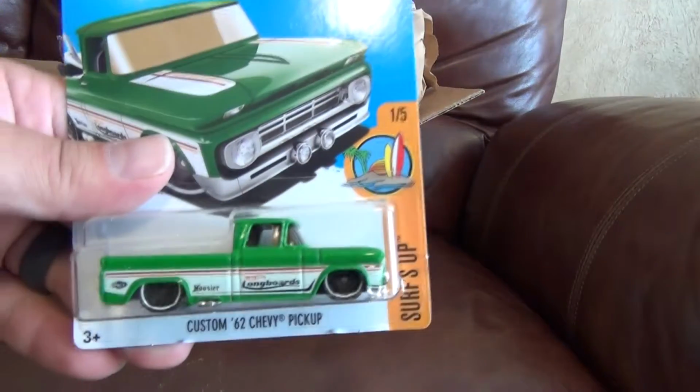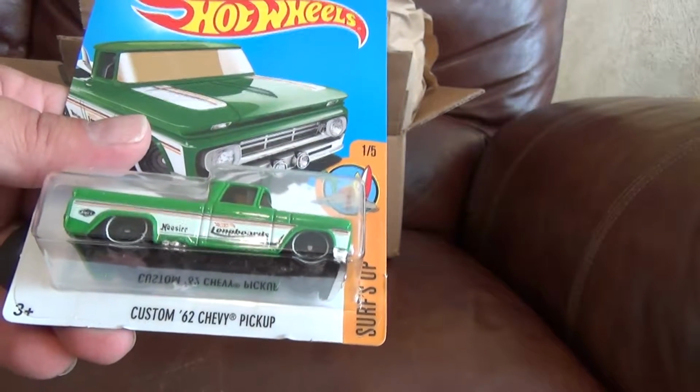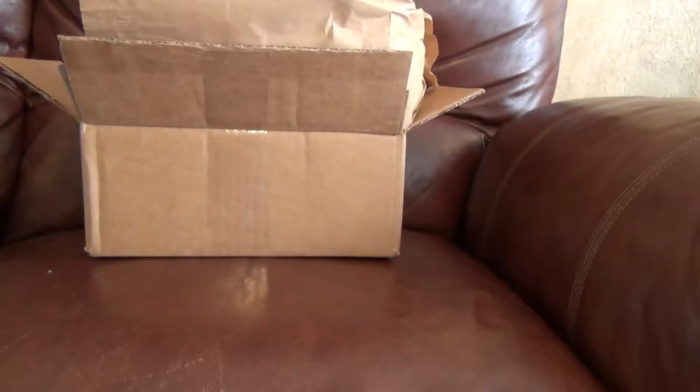Whoa, look at that one. Green custom 62 Chevy pickup. I think this is from the L case too. Nice, look at that. This will go in our truck race. I think so. Yeah, look at that. It's the snow. All right, next one, Sam.